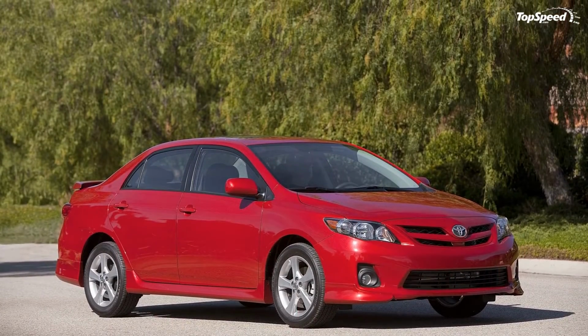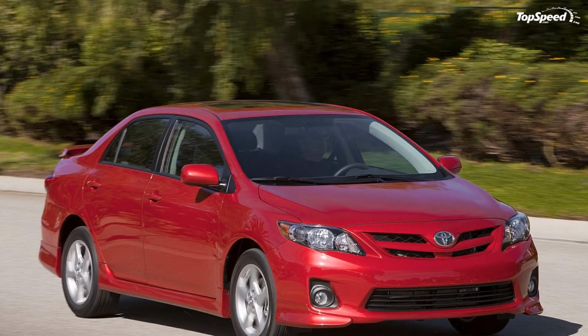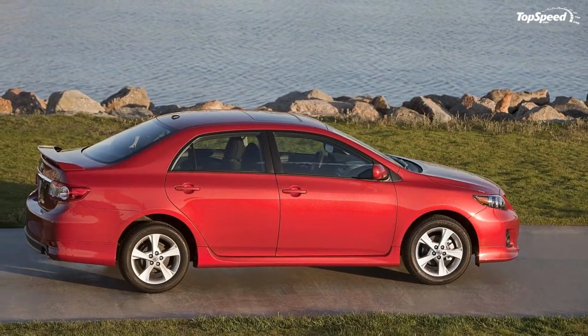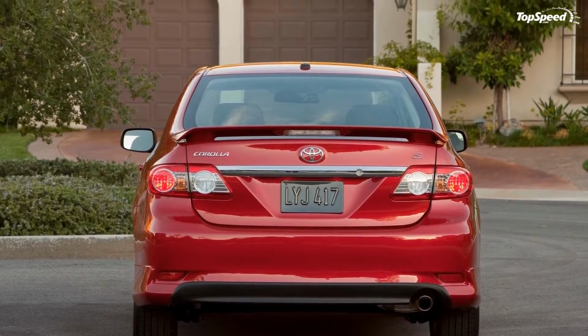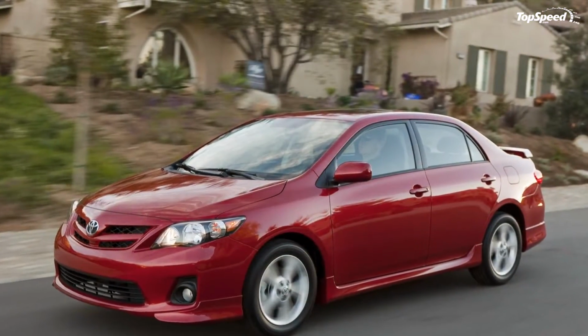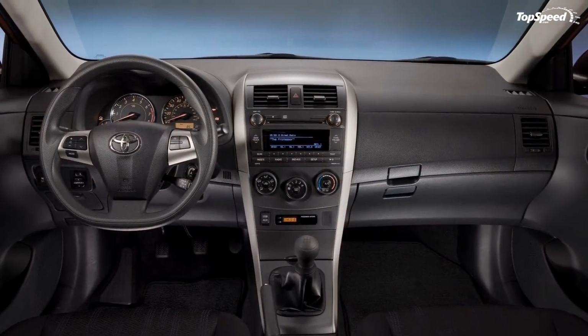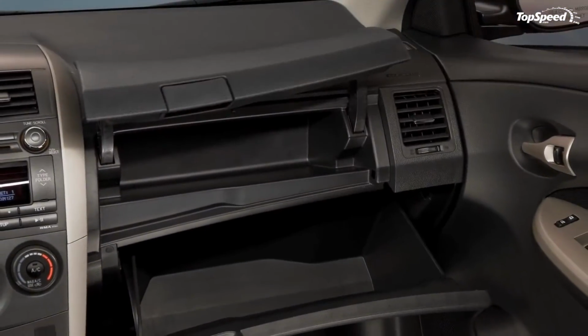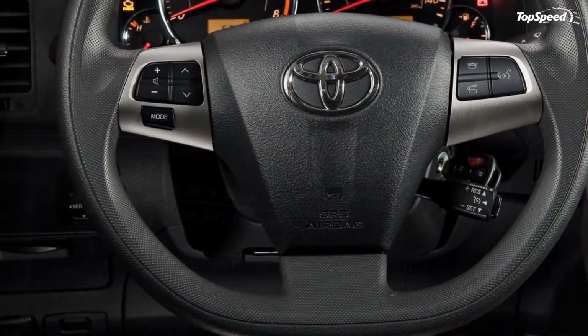The Corolla's driving position and front seats are tailored to a wider range of driver heights. A standard tilt and telescope steering wheel in all models makes it easy for taller drivers to find a comfortable position. A multi-information display presents a variety of information, including outside temperature, instant fuel economy, average speed and travel distance.